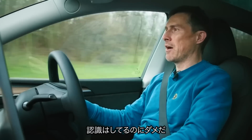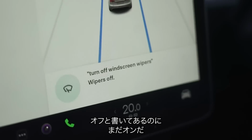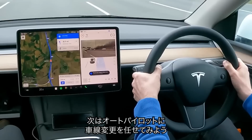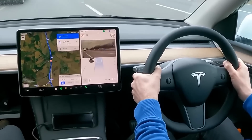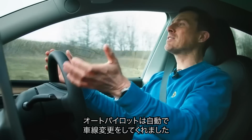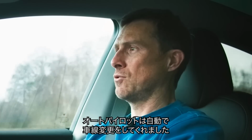Oh, you let me down. It even wrote what I said. Turn off windscreen wipers. It says wipers off and it's still on. What the... Let's do a bit more autopilot. Request lane change to follow route. Yes. There we go. Let's change lane. Do it, do it, do it. It's doing it. We had success with changing lane and navigate on autopilot.